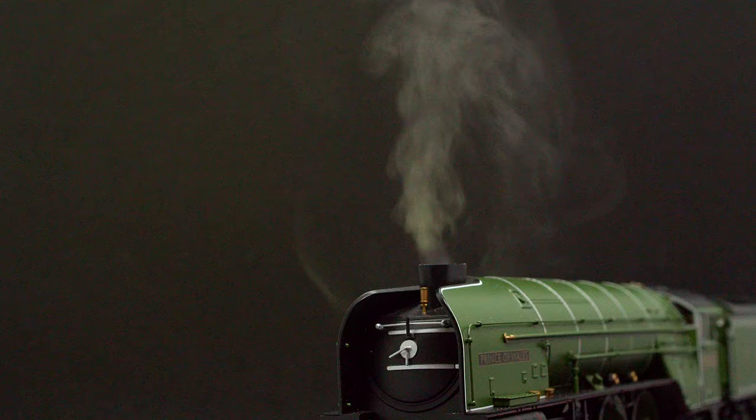Anyway, you'll get to see more of the steam generator in action in just a little bit, but now it's time to head over to the layout to test out some more of the sound functions and get this loco running on the layout.